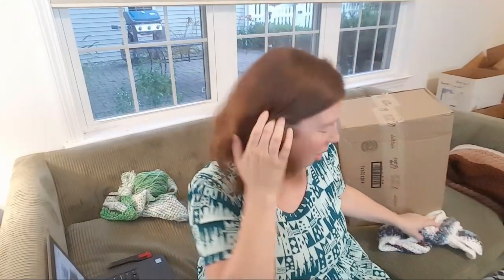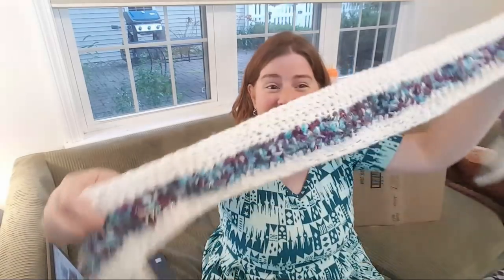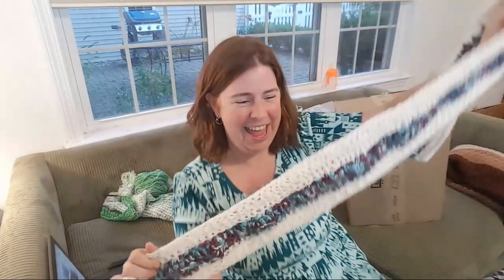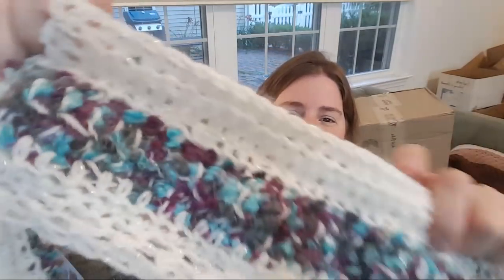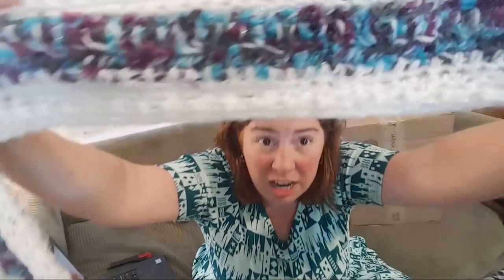When going through my childhood boxes, I also found this lovely scarf that I made. I think I used some glittery, sparkly acrylic, and I don't know what this yarn is that I used in the middle. I think it must have been something I didn't have a ton of.